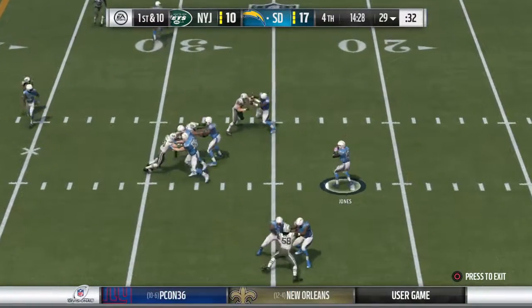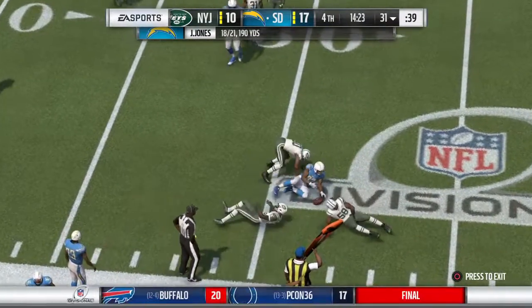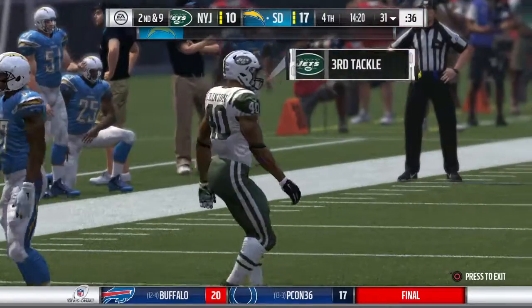They'll come out throwing here to start the drive. And a quick throw here, that's complete. Just a yard on the catch there. It'll be 2nd and 9.